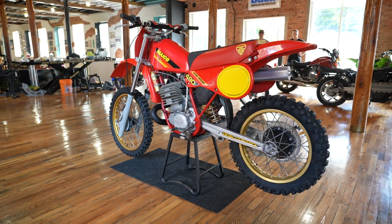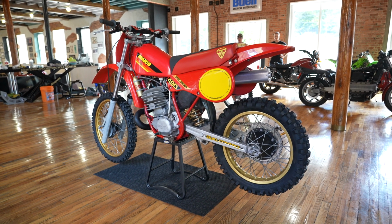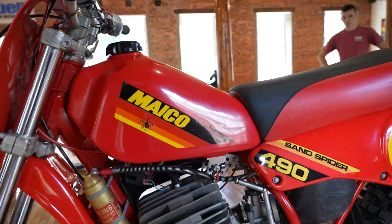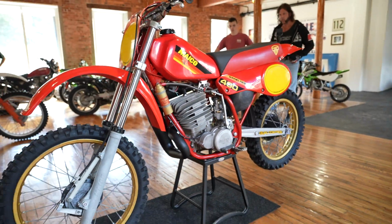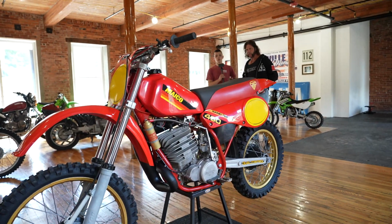The cone hubs, the Maico signature cone hubs, big old radial fins, got the Öhlins shock on it. Pure moto porn. Certainly, this thing could roll into the museum the way it is, put it on display in your man room or your shop, or have the engine rebuilt by a competent shop, and you got yourself a world-class race weapon.